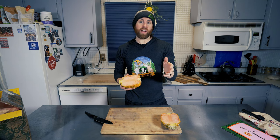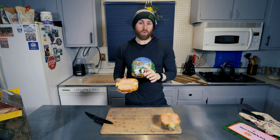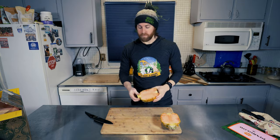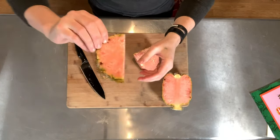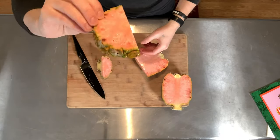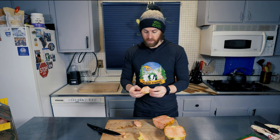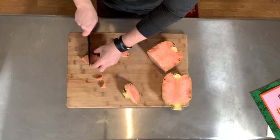Now I know half the people out there love pineapple on pizza and think it belongs there, and the other half don't. I'm one of those people that, hey, if you like something on pizza, put it on there. I don't want to waste any of this. It's like a watermelon pineapple. It looks like a watermelon. So it's pink because it says it has lycopene in it. Lycopene gives it the reddish pinkish color.